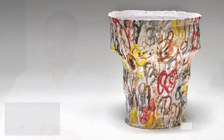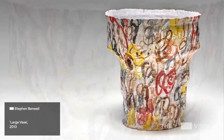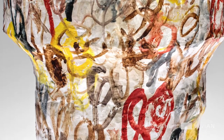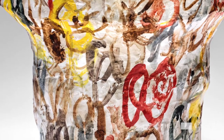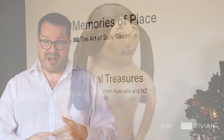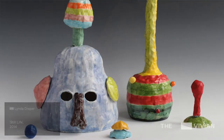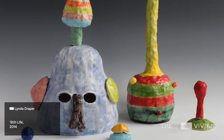Stephen Benwell, who comes courtesy of Niagara Galleries in Melbourne, has done us a major chimney pot. It was a logistical trick to get it here, but it got here in one piece and we're really proud of it. Then we have Stephen Bird and Lynda Draper, both from Sydney, both delightful works that we promise will make you smile. So if you love contemporary ceramics, get yourself up to the Vivian before May the 12th.